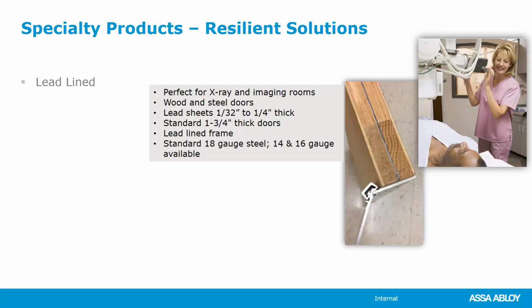Frames are also lead lined. We can lead line them in a couple different ways on different rabbets or the full throat of the frame. All gauges are available. And don't forget, we also offer a wood door. Our lead lined wood doors can carry a lead up to 1/8 of an inch thick.